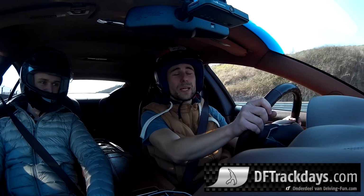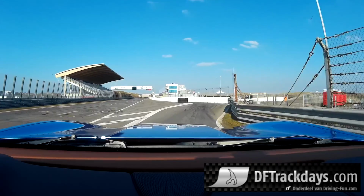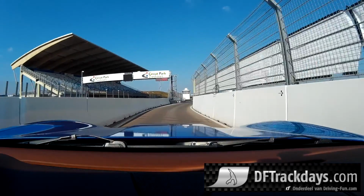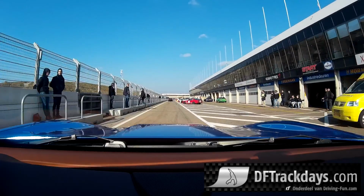Still, I'm very impressed by the handling. What do you think? It's an amazing car. It's good, huh? Yeah, it's nice. It's good, it's good. The only thing it should have is a V8. A proper V8 with 600 horsepower. That would be good.